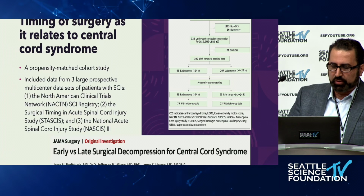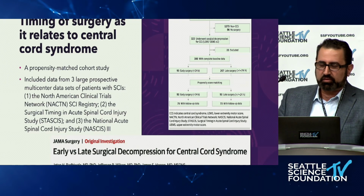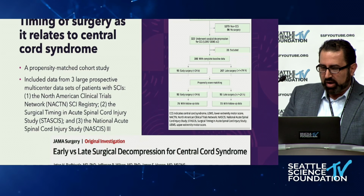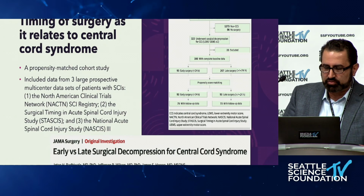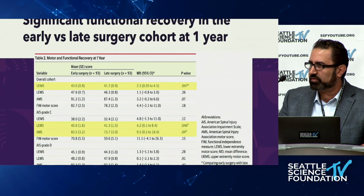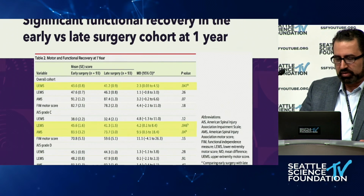So, all the way up to 2022, this, I think, is our latest finding. A very interesting study took the data from 3 large prospective trials, the Spinal Cord Registry, the North American Spinal Cord Registry, the STASCIS and the NASCIS, put it together and effectively performed a propensity score matching breakdown between those operated on less than 24 hours and those more than 24 hours, which was defined as late surgery, and looked at results with follow-up. They looked at upper extremity motor score and found a significant difference between early and late. Lower extremity motor score and overall motor score also showed significant differences. You can see that the study was powered enough to demonstrate that.